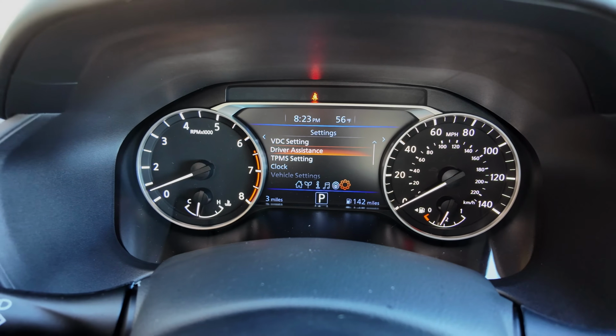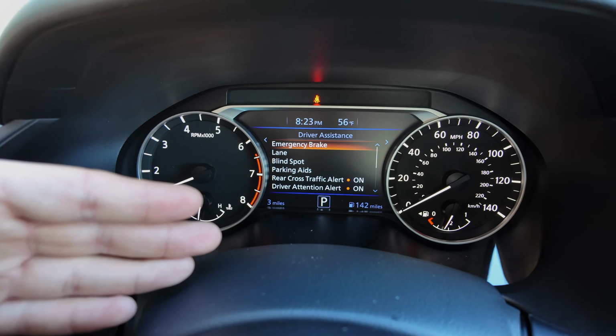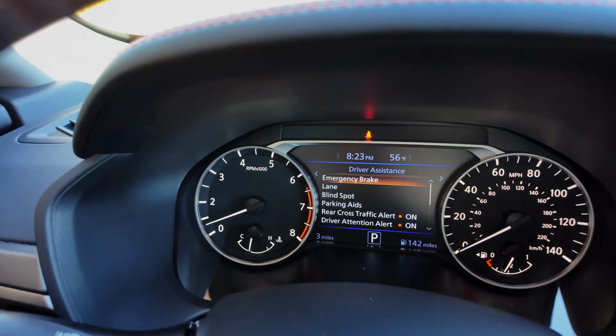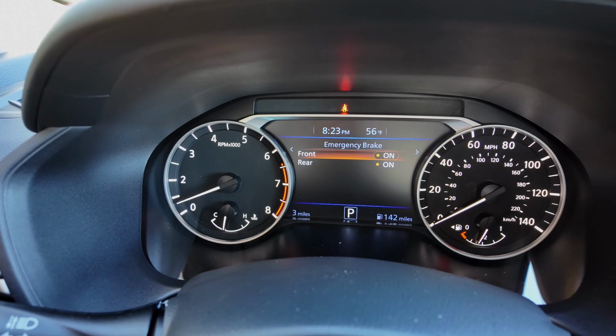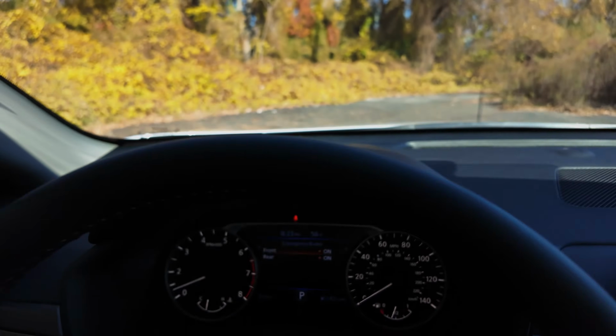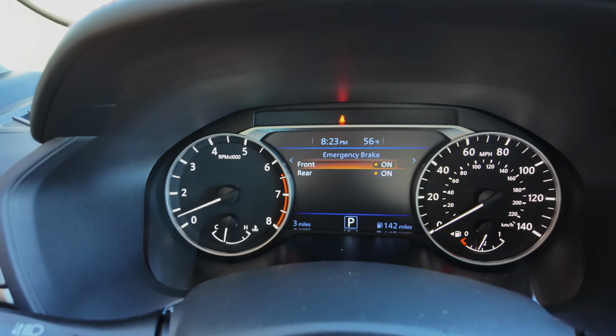So when you go to settings in driver assistance, you can go in and turn on or off basically all the safety settings. Now, why would you want to? I guess if it's beeping and annoying you, you can go turn it off. So emergency brake, front and rear, turn that on or off if you want. When you come close to a car in the front and or the rear, it'll beep at you and alert, hey, you're getting close, you should probably stop. Turn that off if you don't want.